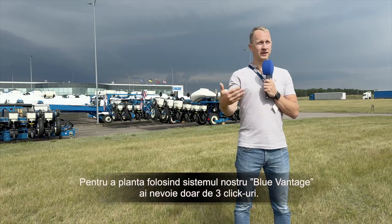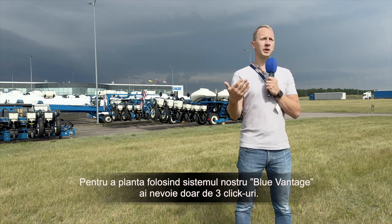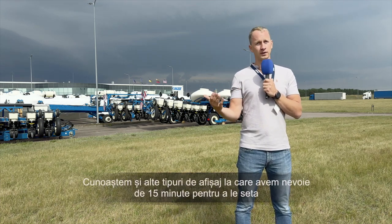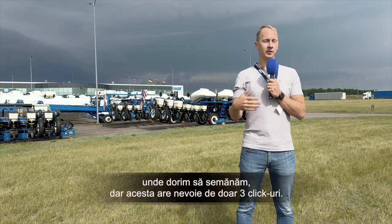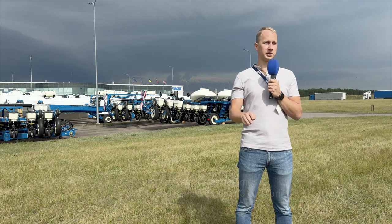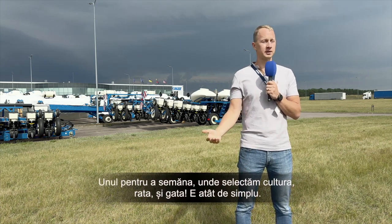To plant with the Blue Vantage system, our electronics, our display, it just takes 3 clicks to plant. We have known other displays where it takes 15 minutes to set up where you want to go, but with our display, it's just 3 clicks. You just select crop, rate, and you go. That's as simple as that.